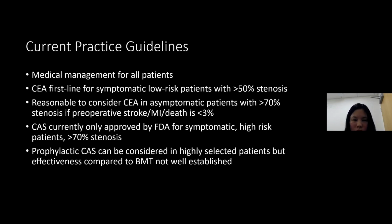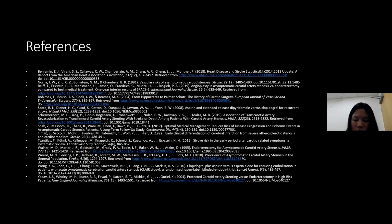And so just in summary, with the current practice guidelines, medical management is used for all patients. CEA is the first line for patients with symptomatic carotid stenosis greater than 50%. They think it's reasonable to consider CEA in asymptomatic patients with greater than 70% stenosis if the pre-op stroke, death, and MI rate is less than 3%. Stenting is currently only FDA approved for symptomatic high-risk patients with greater than 70% stenosis, but prophylactic stenting can be considered for some highly selected patients. But the effectiveness compared to medical management isn't really well established at this point. And so that's it.